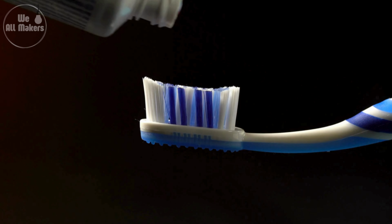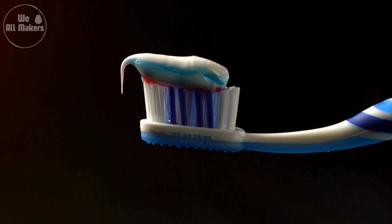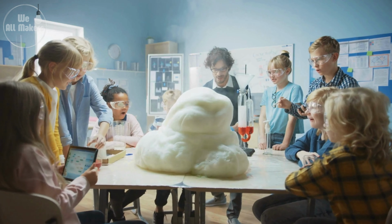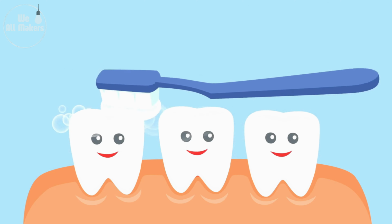And that's it. We've witnessed the entire process from raw components to completed, packed toothpaste tubes. It's incredible how technology and painstaking processes can transform basic ingredients into a product we use every day.